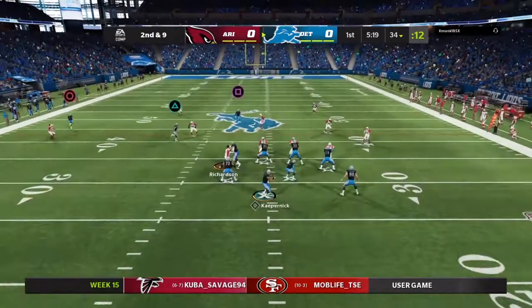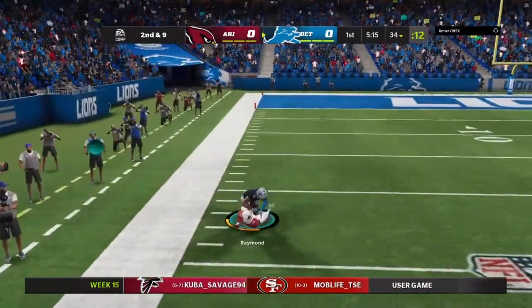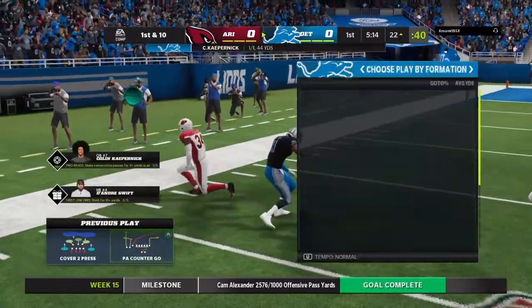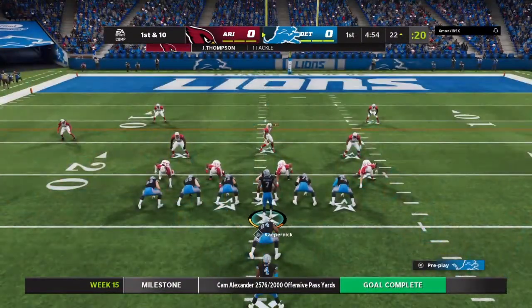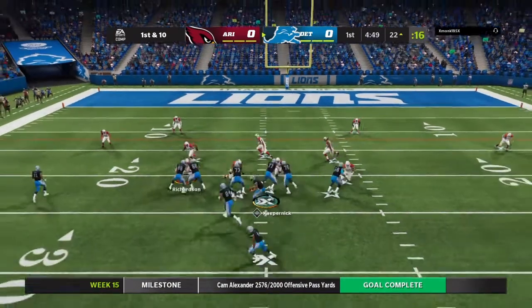On play action, it's Kaepernick. He's going to fire one deep left sideline. And he's got it. What a catch on the sideline. And all the way down to the 22-yard line. A big play there for Detroit. So the big play gets him all the way down to the outskirts of the red zone here for 1st and 10.